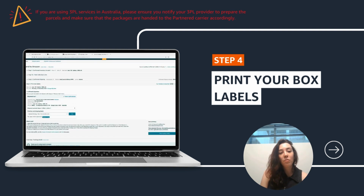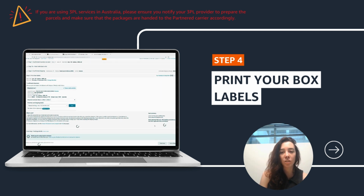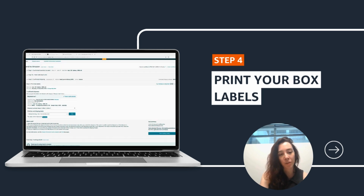If you are using 3PL services in Australia, please ensure you notify your 3PL provider to prepare parcels and make sure that the packages are handled to the partner carrier accordingly.